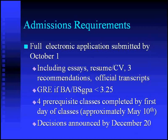If your undergraduate GPA is under a 3.25, we require the general GRE test. If it's above a 3.25 on your BA or BSN degree GPA, it's optional. Again, we focus on the GPA for your undergraduate degree. We do not average GPAs across multiple schools. If you already have a graduate degree, you do not need to submit the GRE.